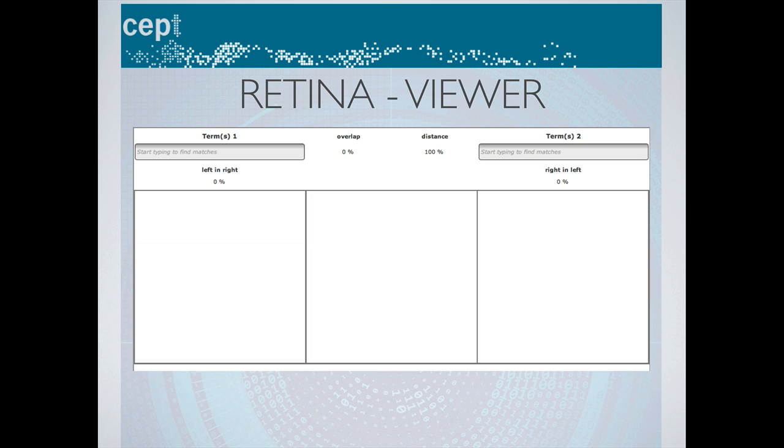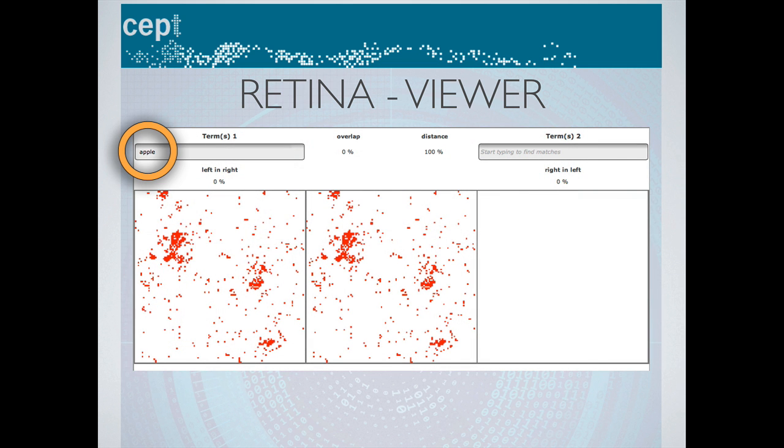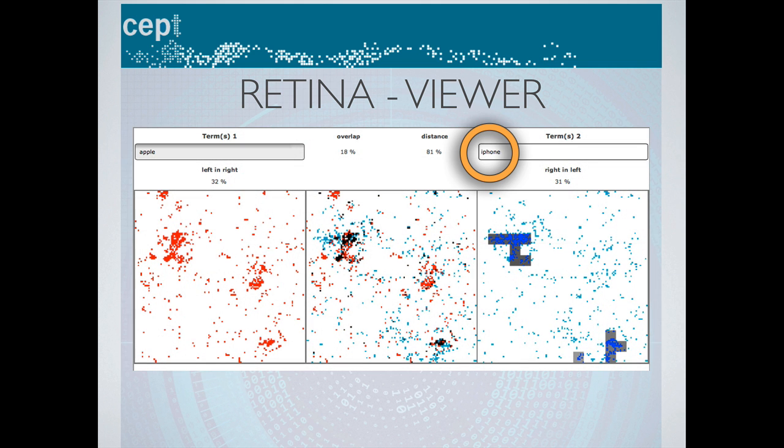In this example, you see the screen of our Retina dictionary viewer. This tool allows you to compare the semantic fingerprints of two words. This is just meant as a visualization. To use the functionalities, you don't need to see the bitmap representations. In this example, we see on the left side in red the representation of the word apple, and on the right side in blue the word iPhone.